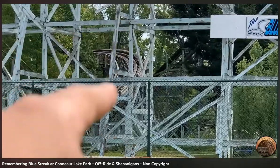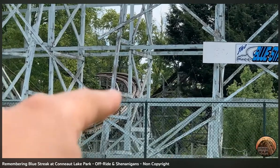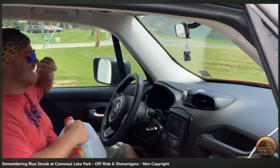Just a heads up, that turn right there is the death turn, especially in the back. Just brace yourself when you hit that turn. It's really rough.